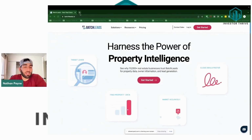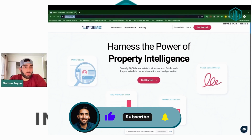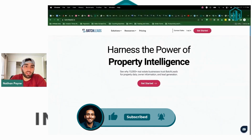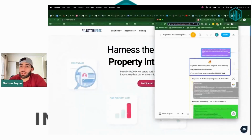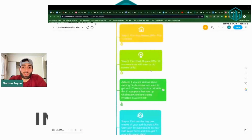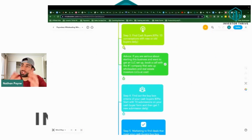All right, so first thing I'm going to do for you guys is we are going to go through the mind map, because the mind map is the lifeblood of everything I do. I document every process, every system in here, so you guys can have the unlocked version, okay? So let's go to finding cash buyers, because that's where we're at right now.